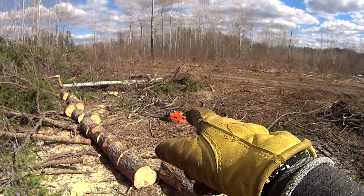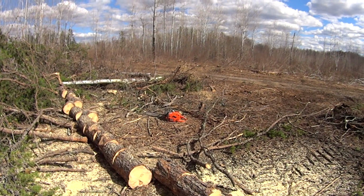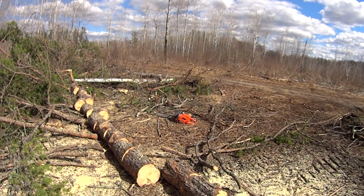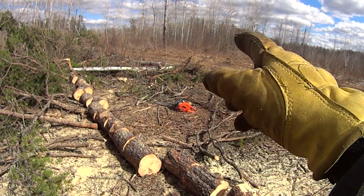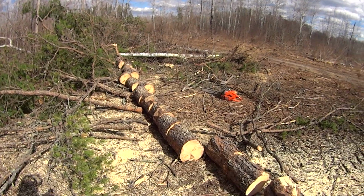Then guys come around 30 seconds later and want to pull them and expect them to fire back off first start. Most of the time it's fine, but on the odd saw, they don't like that. Any saw doesn't like that. Don't run them hard, bucking one buck after another, running them steady.